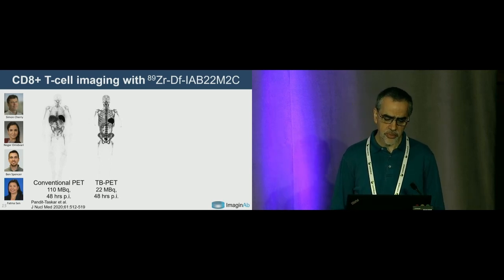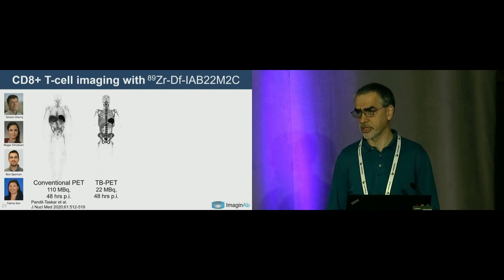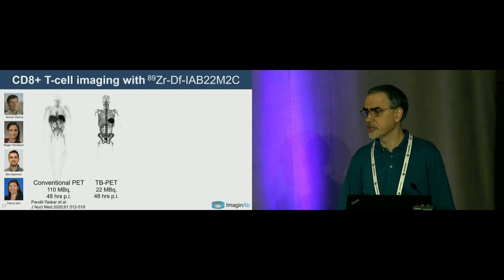So it's a zirconium-labeled tracer. You can't really inject very much. 110 megabecquerels is actually quite a substantial dose to the subject, kind of more than you really want to be giving for an imaging test. We can do that down to 22 megabecquerels.